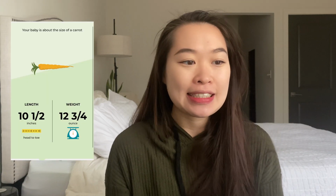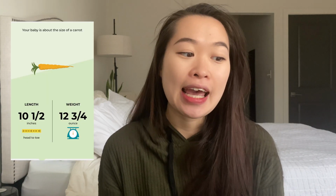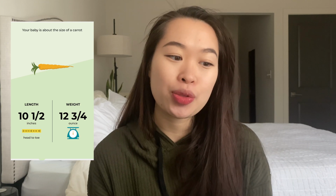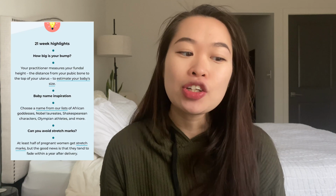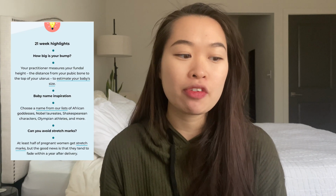Alright, so going over the highlights of baby. On week 21, the baby is the size of a carrot. She's 10.5 inches and weighs 12 3/4 ounces. Your practitioner measures your fundal height, the distance from your pubic bone to the top of your uterus.